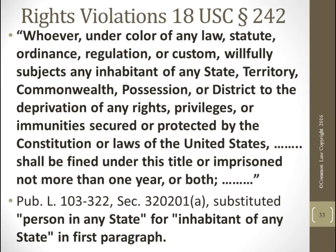But this is under Title 18, United States Code, Section 242. Whoever, under color of any law, statute, ordinance, regulation, or custom, willfully subjects any inhabitant of any state, territory, commonwealth, possession, or district to the deprivation of any rights, privileges, or immunity secured or protected by the Constitution or laws of the United States, shall be fined under this title or imprisoned. And then it goes on. In this public law, it's substituted person in any state for inhabitant of any state.